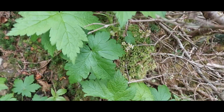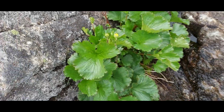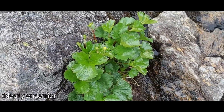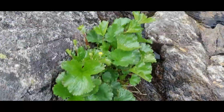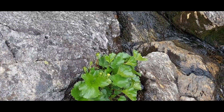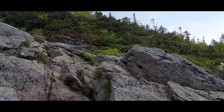Ribes is nice. Okay, so it's not open yet, but yeah, that's definitely Geum peckii, an endemic member of the rose family, only known from the White Mountains. I seen it fully in bloom. There's another one down there. Fully in bloom on Cannon Mountain this time last year, but I guess it's just been ever so slightly too cold for it. Oh no, it's up there. Hang on a second. It's up there, guys.